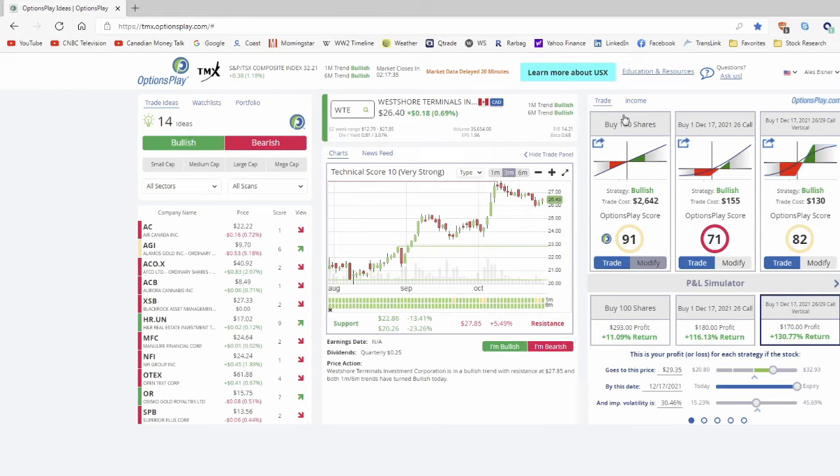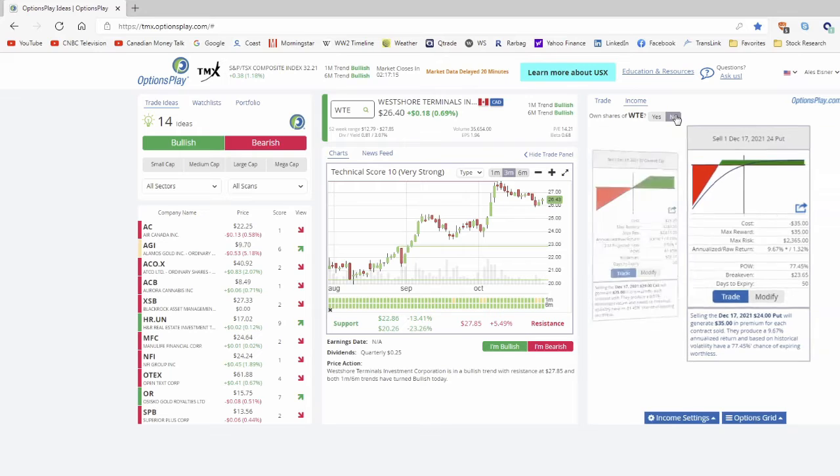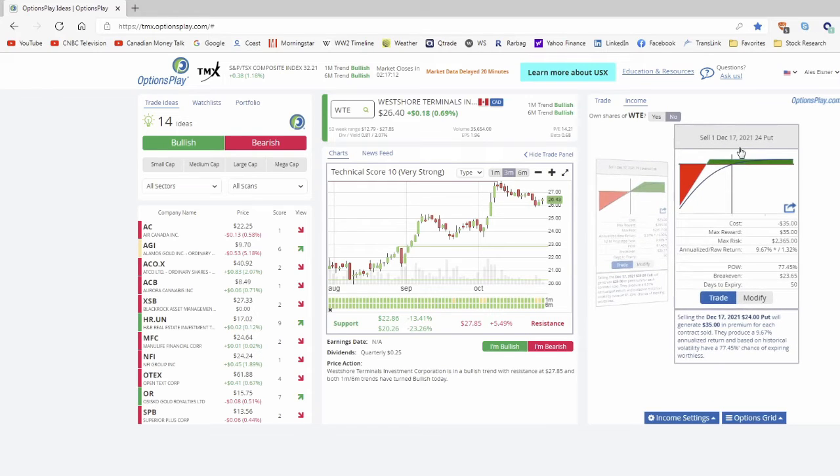Moving on to pane number 3, the rightmost pane. You have a choice between trade and income. I'm going to flip us to income. And then it says, do you own shares? For our purposes, I'm going to say no, so that it directs us to the put selling. It basically suggests that you should sell a put at the strike price of 24, for expiration of December 17th.